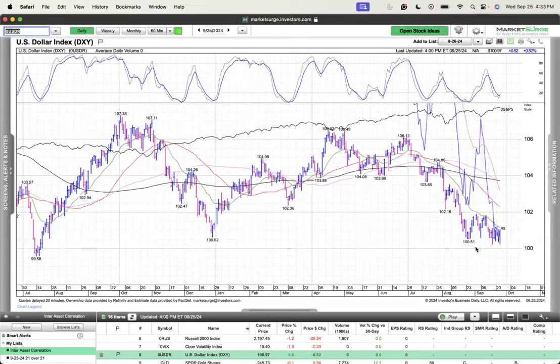The dollar, something to be aware of, upside reversal today off this low. And the last couple weeks, we've just been highlighting this. This is a pretty big key support area, this 100 level. Plus, you can factor in the positioning on the dollar is very negative, meaning a lot of people are short, and when one side of a trade gets crowded, usually you can start to see it reverse course.